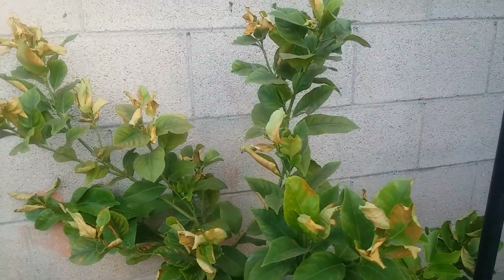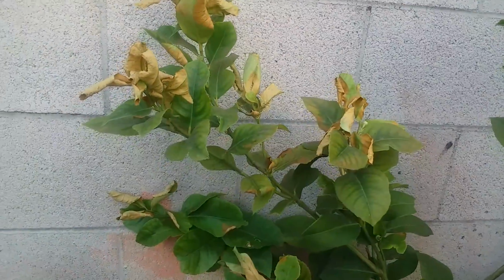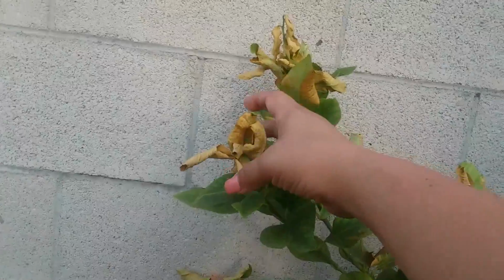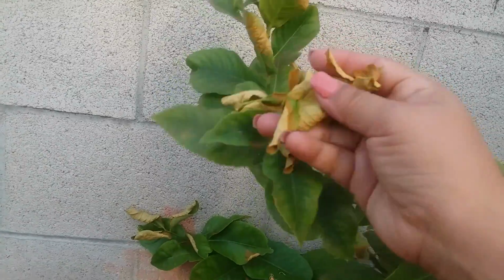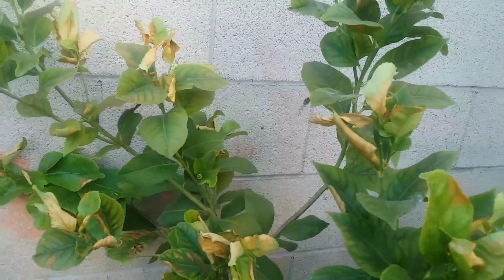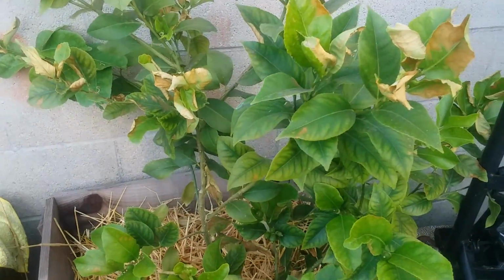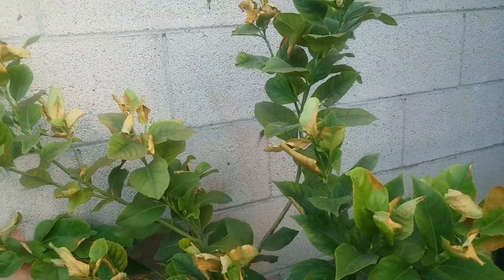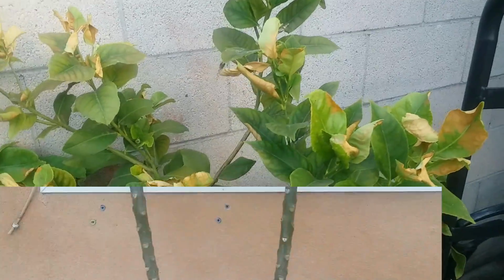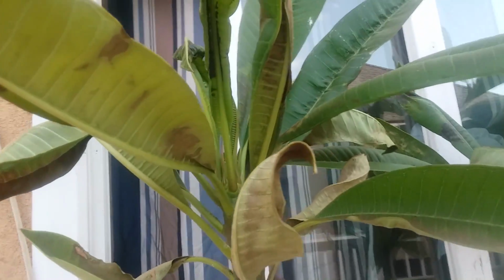My Eureka lemon definitely looks crunchy, but I'm hoping that it will still be okay. Whoa. Super crunchy. But it looks like it'll be okay. Just the tips look crunchy. Yep, the plumerias didn't like that heat either.